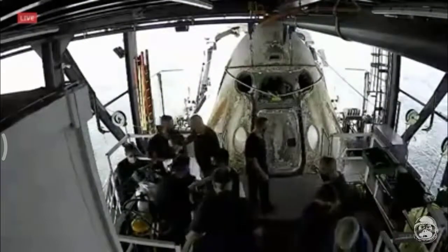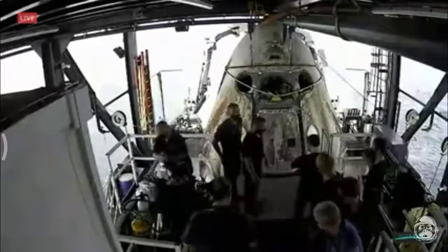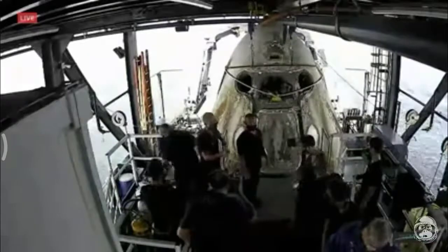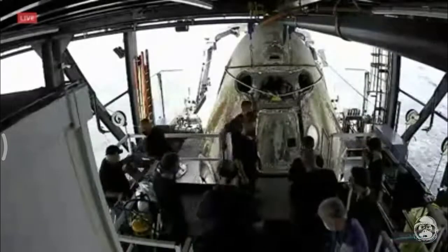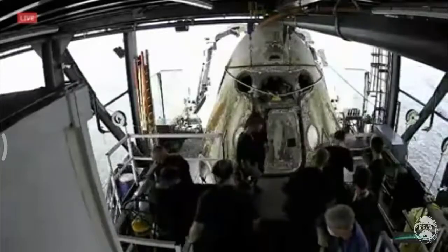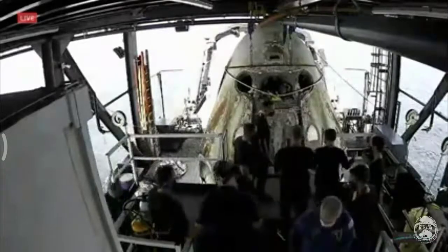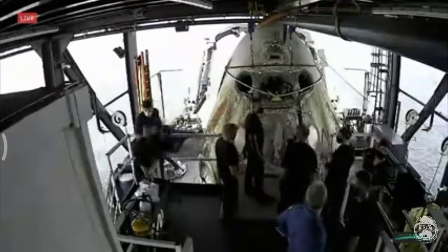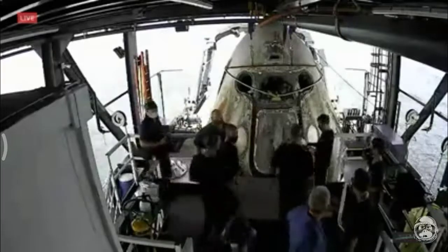Okay, great news. Thanks, Mike. All right, so there's the green light we've been waiting for. In fact, the green light we've been waiting for months at this point. This is our first opportunity to say hello to Bob and Doug, our favorite space dads, as they are now about to egress or exit from Dragon Crew Endeavour. Again, this is the culmination of about a 19-hour journey home, all starting yesterday as they departed the International Space Station.